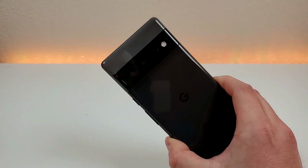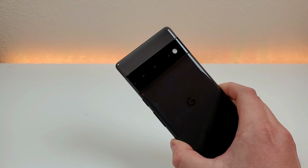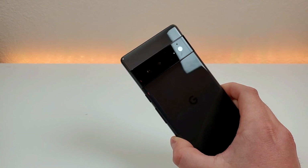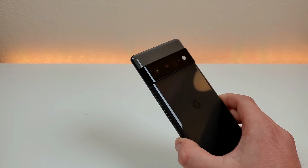Now with the Pixel 6 Pro, we do have a triple camera setup on the back of the device, featuring a 50 megapixel main camera, a 48 megapixel 4x optical zoom telephoto camera, and a 12 megapixel 114 degree ultra wide angle camera. So you're definitely getting some of the best cameras out there with this device. For photos, it's definitely one of the best out there.